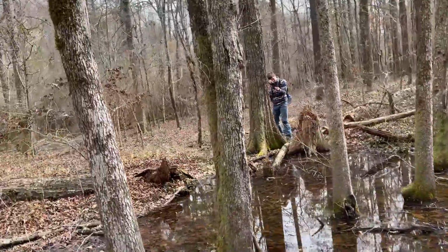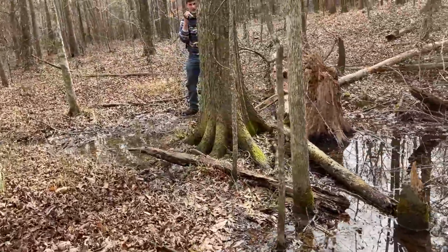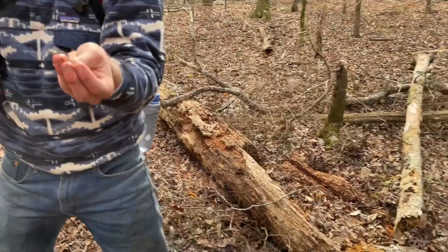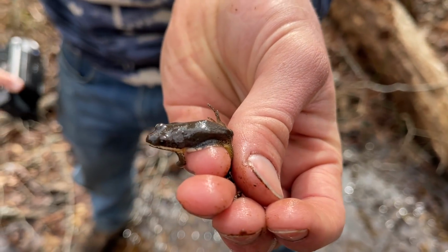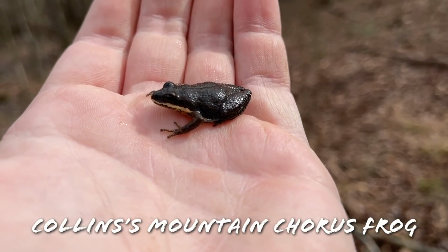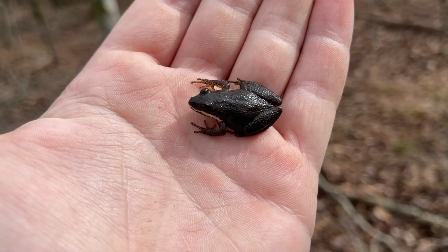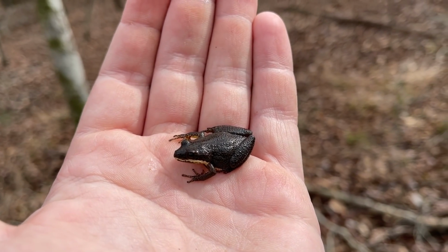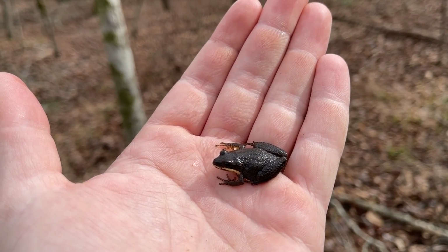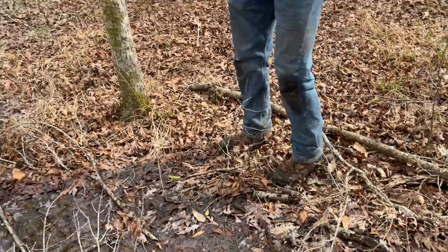And over here, Will has some sort of chorus frog. Very nice. That might be Brachyphona. So I think this is actually a mountain chorus frog, which is insane. This is super cool. Definitely looks like a mountain chorus frog to me. And these guys were just described as a different species. This is Pseudacris collinsorum. The Collins's mountain chorus frog, which basically is the southern clade of the mountain chorus frog group. Super cool. Will's racking up the lifers today.